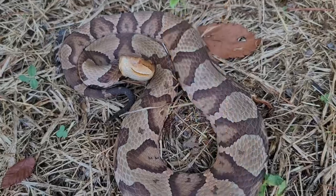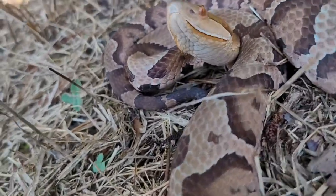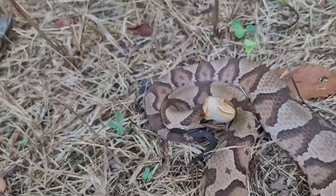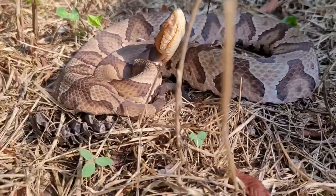Female copperhead. That was definitely a gravid snake. I got some film and video and pictures of a copperhead giving birth. Just going to hit that camera. I want to say it was either the last weekend of August or the first weekend of September.